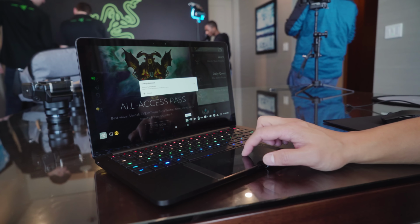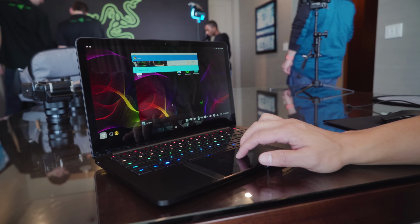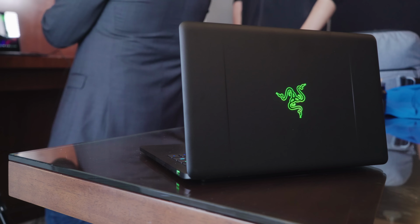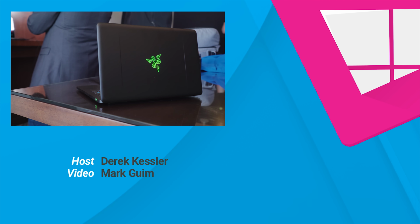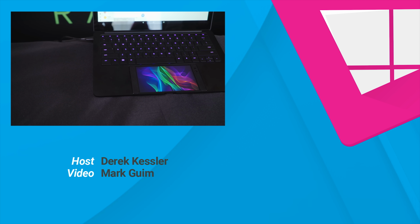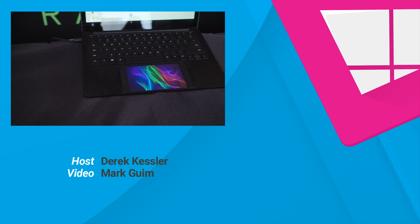Razer likes to show off prototypes like this to gauge interest and garner feedback before committing to production. It's still unknown when, or even if, Project Linda will see production and how much it might cost. But we do know one thing. It's the best take yet on the idea of a phone that can be your laptop.